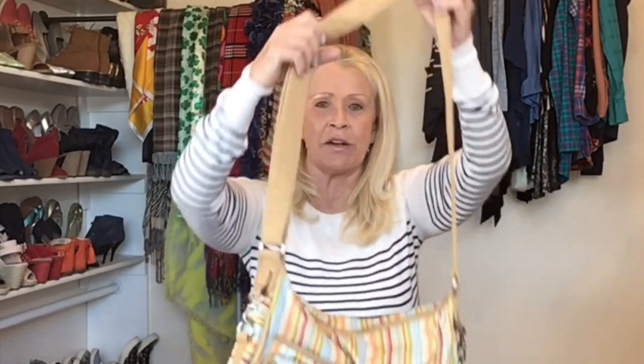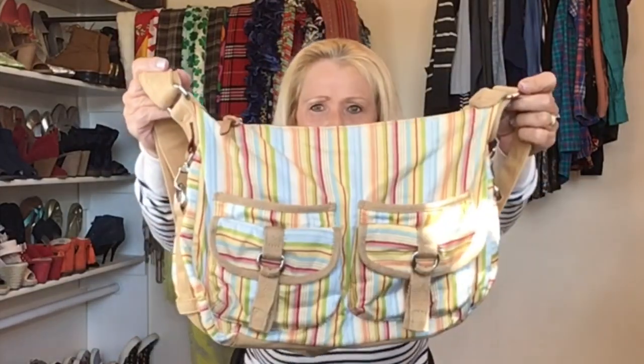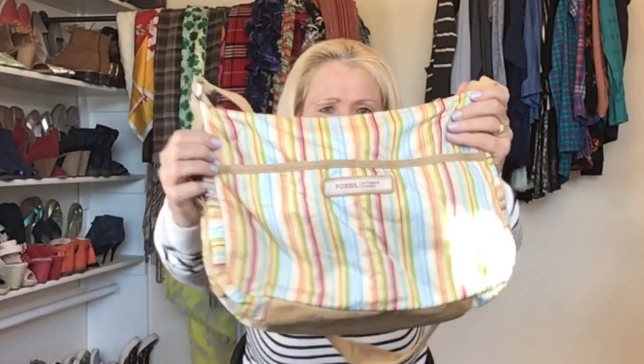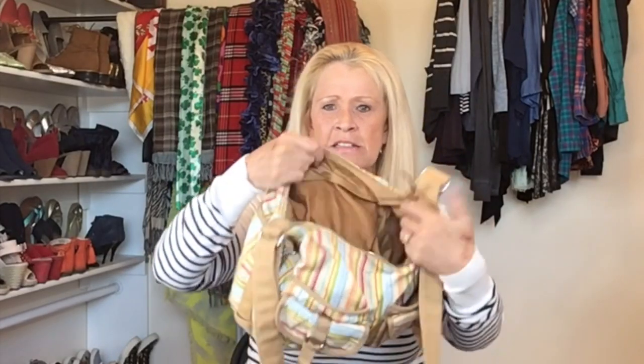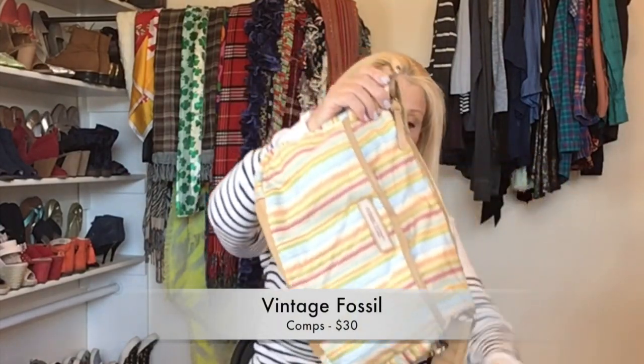And then another Fossil. Look how cute this one is. And this one might do better in springtime because it is kind of fun, lighter colors. This is what the front of it looks like. Right? Is that the front? I would say that's the front. And this is the back, and it does have the Fossil label on it. Has an adjustable crossbody, and this is what the inside has: a zip pocket and a couple card pockets, but it's a soft bag, and it's in really great shape. Adjustable crossbody, Fossil.